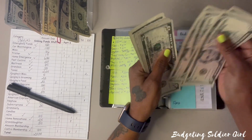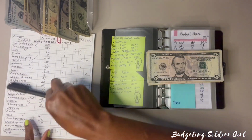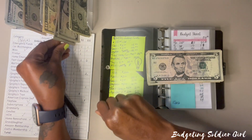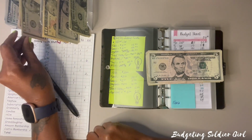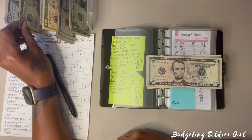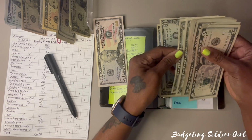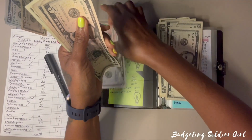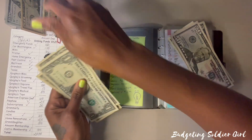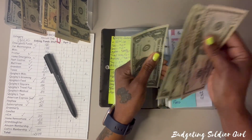So 5, 10, 15, 20, 25, 30, 35, 40, 41, 42, 43, 44, 45. He has that in dog food. And he will receive $32 in food. Looks like I done messed up somewhere. I'm supposed to have a 20. I don't know where I messed up. And so he has 50, 55, 60, 65, 70, 75, 76, 77 in food.